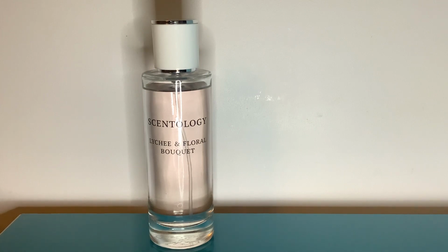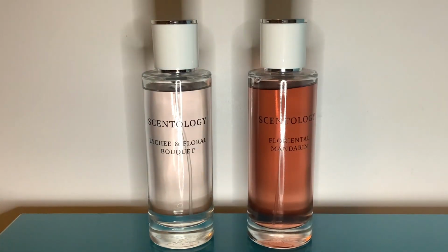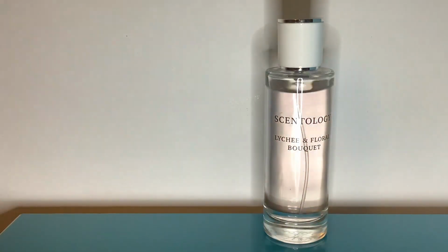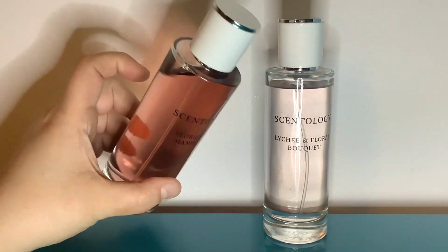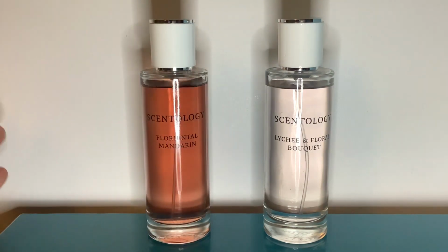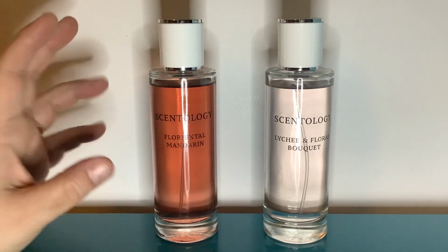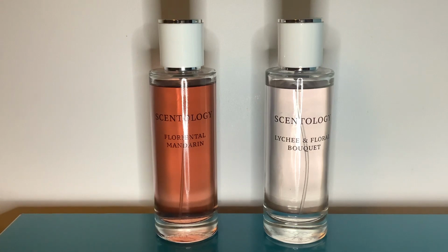And this one's really pretty, but it reminds me of my Britney Spears Prerogative Ego and my Goji Berry Cactus, and weirdly enough, Elizabeth Arden White Tea Vanilla Orchid. So my husband thinks that this is sexy, but then I've got those others that smell so similar that they can do as my sexy perfume. So Floriental Mandarin is fruity, it's creamy, it's sexy. I cannot remember a single note that's in it.